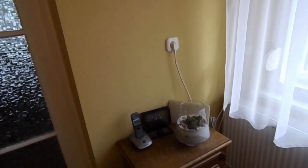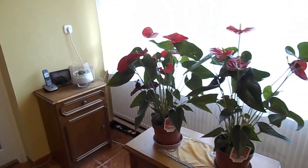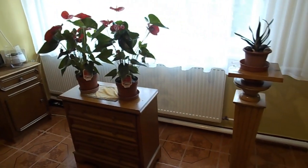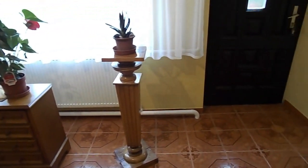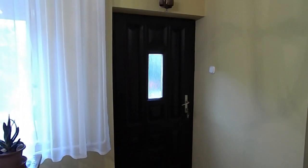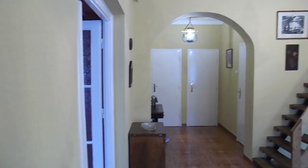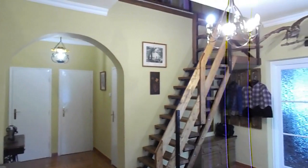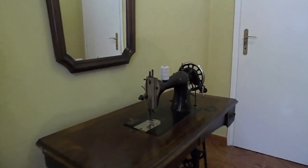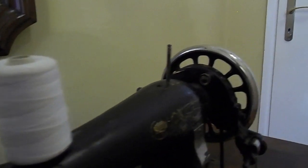Under it, there is a small cabinet for the telephone. In front of the window, there is another cabinet with some plants on it. And the plant stand with another plant. And here is the front door through which I came in. In front of the box room, there is an old sewing machine. There is a roll of thread on it. Somebody must have used it recently.